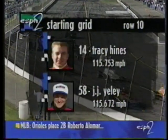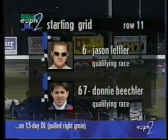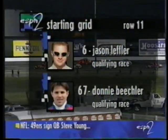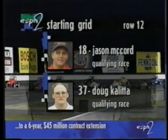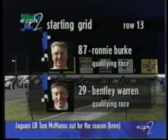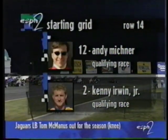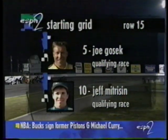Row number 10 is Tracy Hines and J.J. Yaley, the last guy who qualified. Jason Leffler and Donnie Beechler make up row number 11. Row number 12 is going to be Jason McCord and Doug Coletta. Row 13, Ronnie Burke and Bentley Warren. And row number 14, Andy Mitchner and Kenny Irwin. Last row, Joe Gossick and Jeff Mitterson will make up their final row.